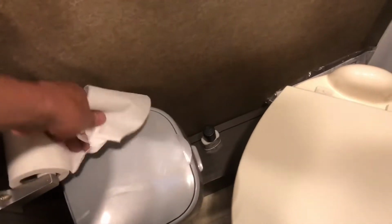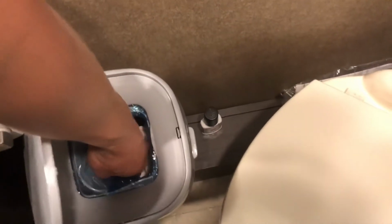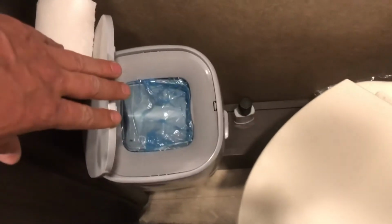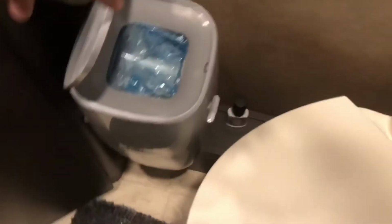you do your business, you wipe your little bum here, right? And then you fold it over. Okay, so you wipe, and then you fold it over, right? Nice and clean, right? You lift the little lid here, you put it there and push through, and it goes down and in there. You can't ever smell it. You never touch anything. It's great.